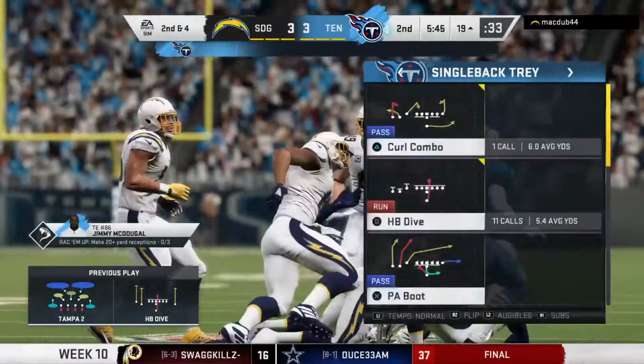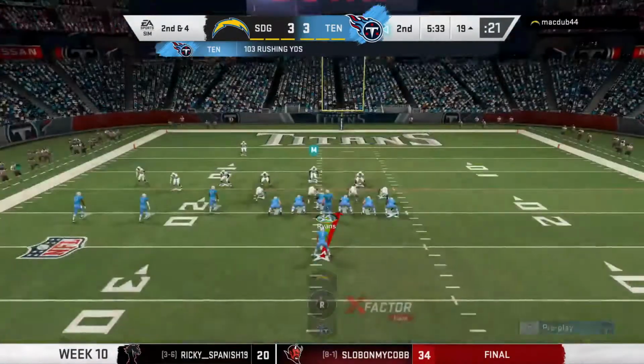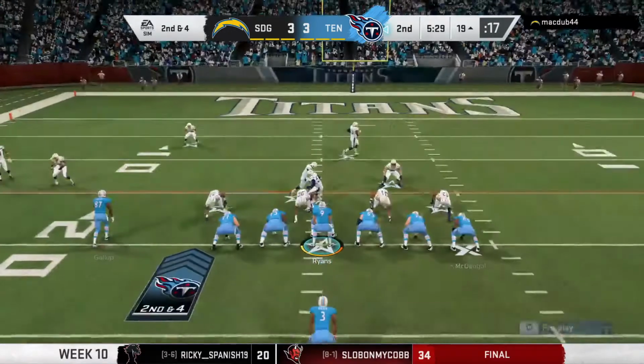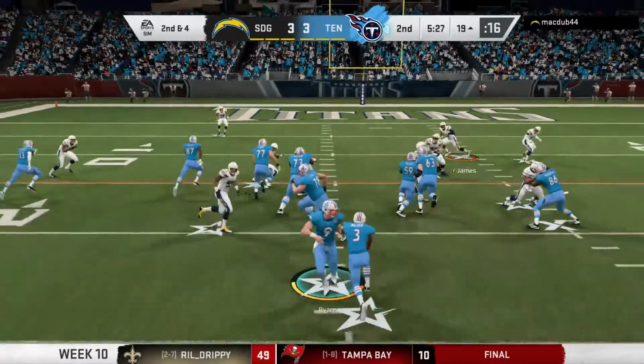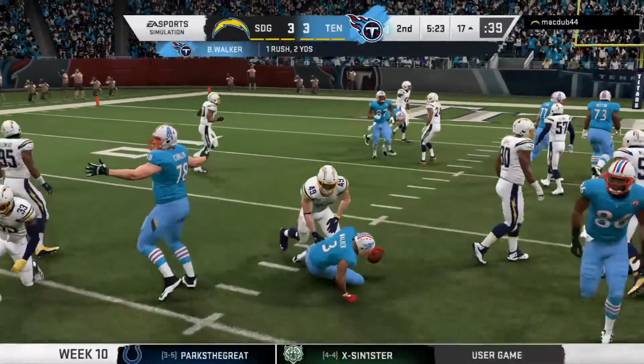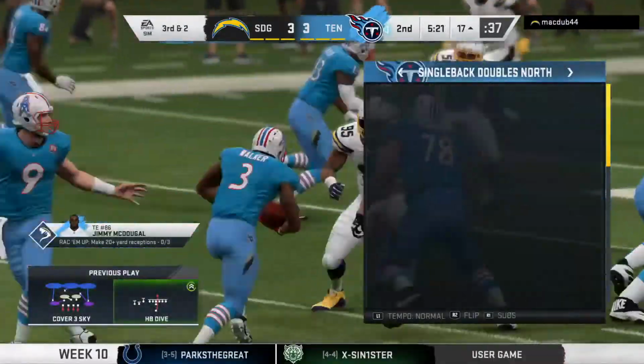Well, that last run makes this a 100-yard night. I've loved the way he's hit the holes. He's been quick, he's been decisive, and he's been a whole lot of fun to watch. On 2nd down now, it's Walker. And just a couple yards there down to the 17.